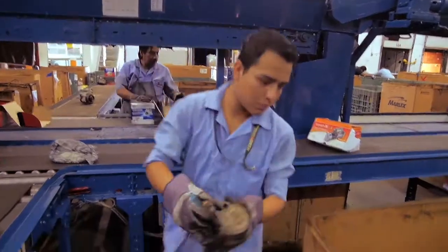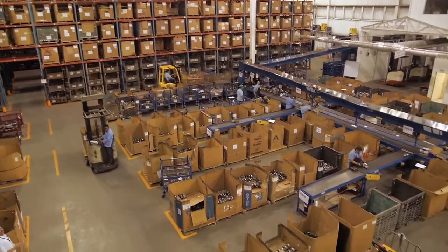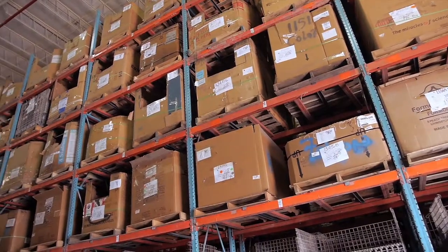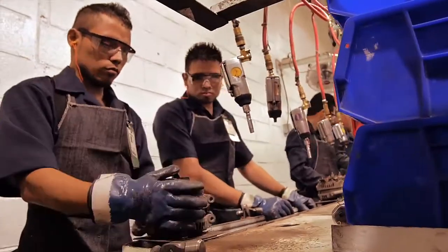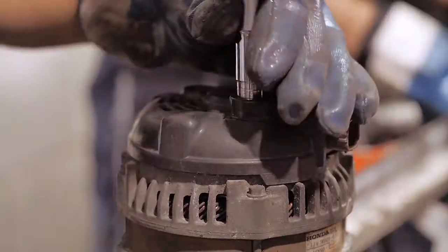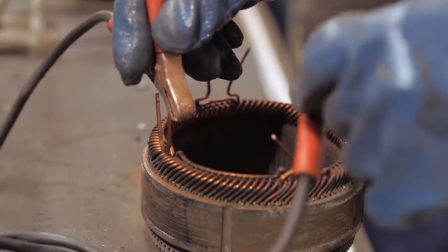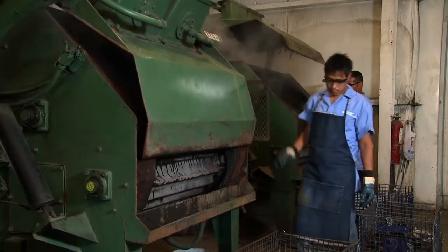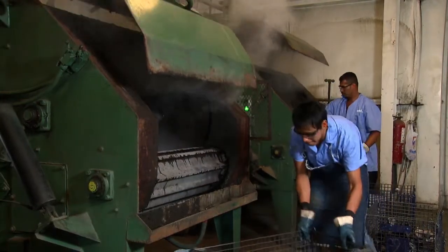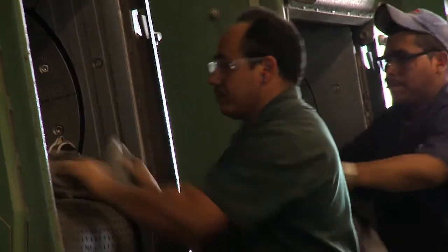The alternator remanufacturing process begins in our core sorting warehouse, where each unit is identified, sorted, and stored by unit type and part number. Usable cores are transferred to a remanufacturing cell for complete disassembly. Prior to cleaning, all of the critical components are inspected and tested to determine if they meet our strict specifications. Next, the components are cleaned to remove grease and restore a like-new finish before final preparation and testing.